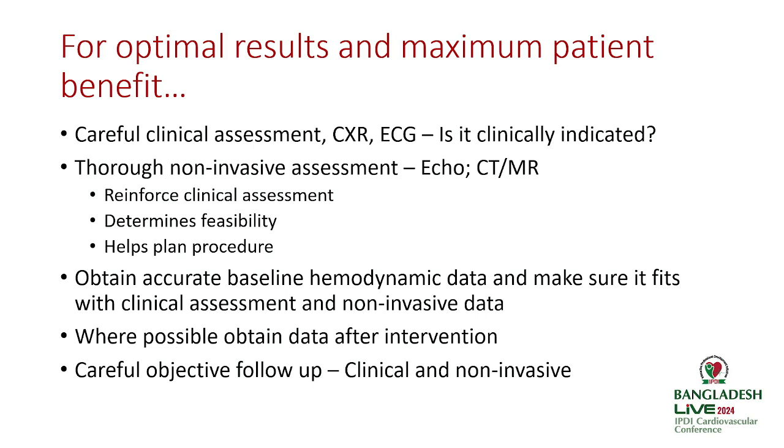I'll give you an example. A 6-year-old child came to us for an ASD device closure. And we have made it a routine to measure PA pressures in the cath lab. Always. Every ASD device prior to the procedure, we will do QP/QS and measure PA pressures and ensure that there are no problems. Every now and then you land in trouble. So we had a 6-year-old with a PA mean of 45. That was missed by everybody.